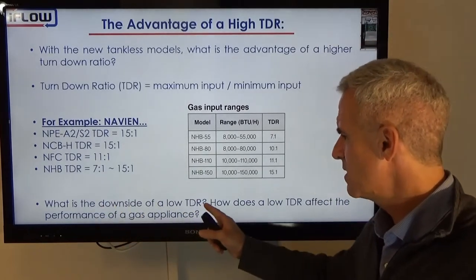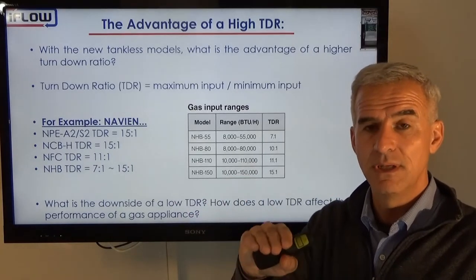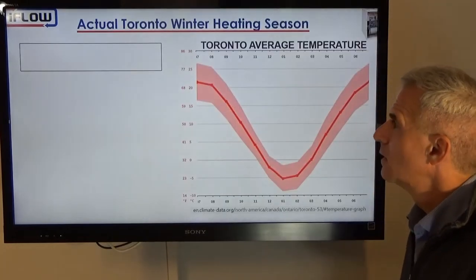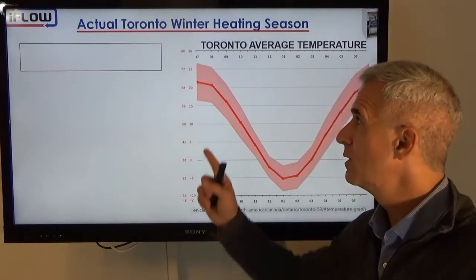So what is the downside of a low turndown? It doesn't have the ability to modulate down to lower inputs. So why is that important? Well, let's look at a heating load, and we're going to use Toronto.